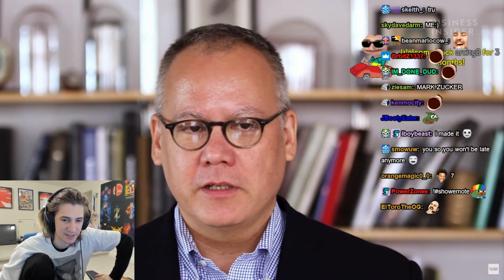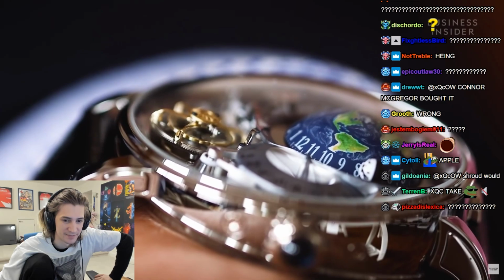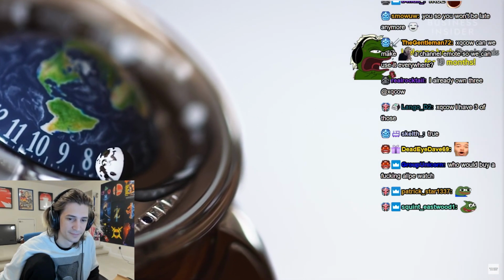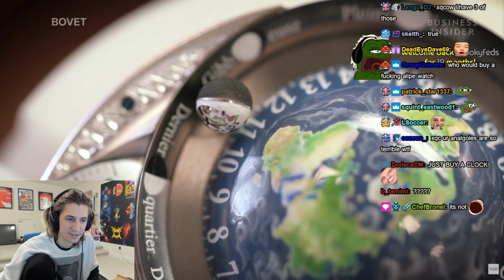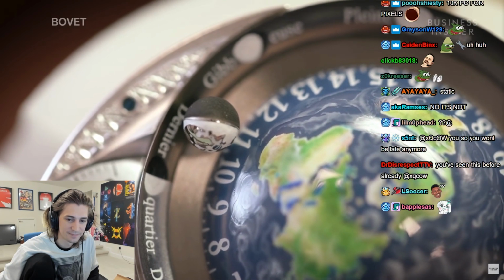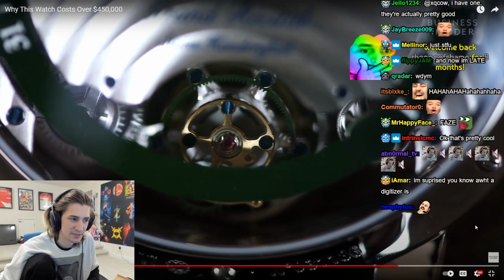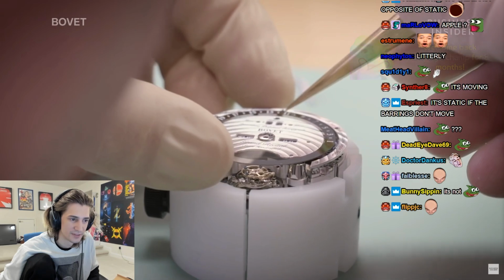Rotating around the Earth is a spherical depiction of the moon, divided into a sunlit hemisphere and a dark hemisphere. And you can read the phase of the moon from the position of this little hemisphere as it rotates around the Earth. The back of the watch is also loaded with information. It's what's called a perpetual calendar. Now, a perpetual calendar is a mechanical watch.